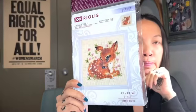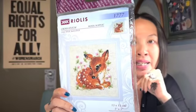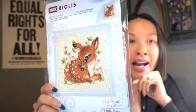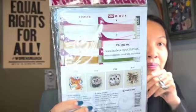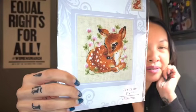This is actually, I think this is sold out right now, but it's coming back to Lindy Stitches. I got this, I think, last year. I haven't opened it yet. Isn't this so sweet? This is a Riolis kit, and the interesting thing about this Riolis kit is that the floss is wool. Do you still call it floss if it's wool? I don't know. But so cute. Can't wait to start that. Little Dear by Riolis.